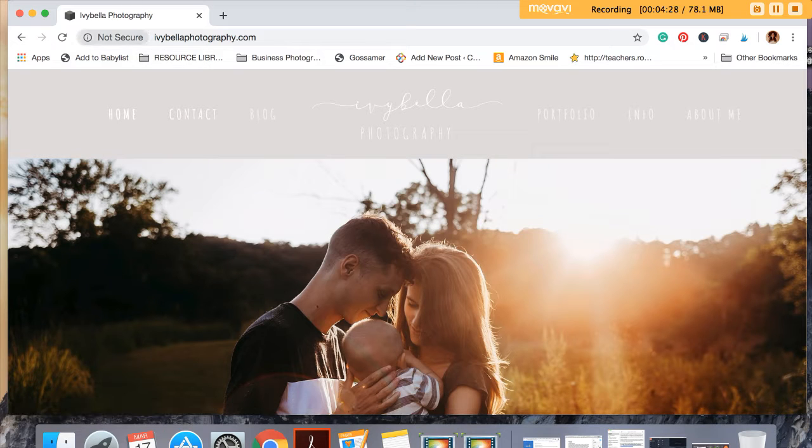Another thing I'll tell you is I noticed right away when I came on here that your site says not secure, which means you have not taken the time to switch over to that HTTPS. You still have the HTTP.